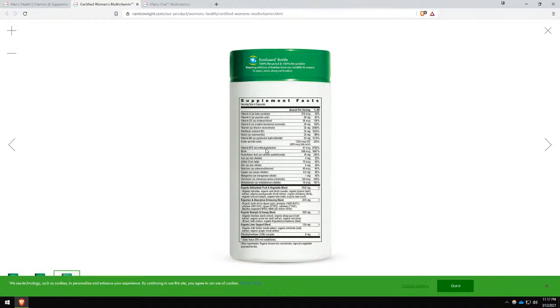The B12 is methylcobalamin. That is good. How much B6 is in it? 20 milligrams. That's too high for 4 capsules, so you probably don't want to take 2 capsules.